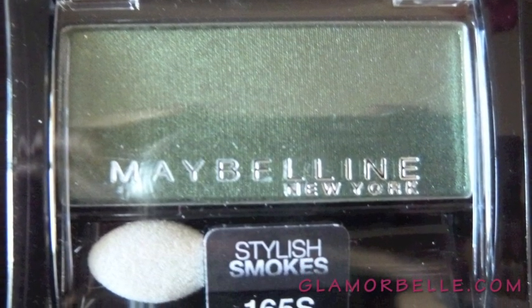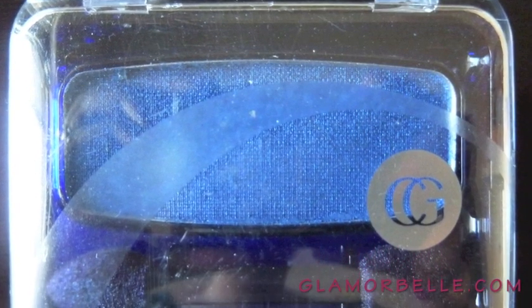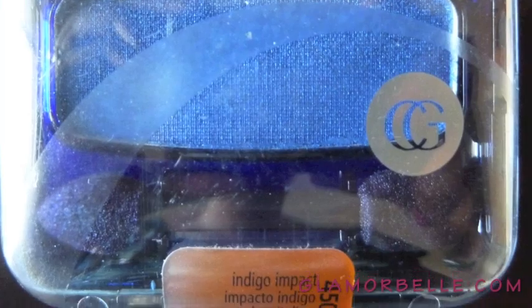Next, I got this Maybelline Antique Jade color. Now it's a really pretty green. It also has a shimmer to it as well. This is my favorite. It's a CoverGirl. The color is Indigo Impact. Really pretty. Once again, it has a shimmer. As you can see, I'm a fan of colors with shimmer.